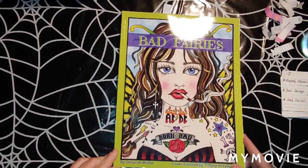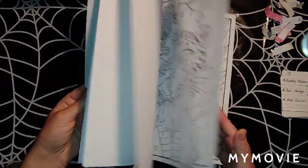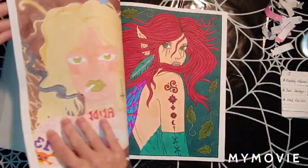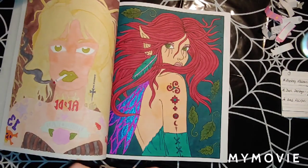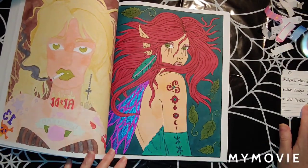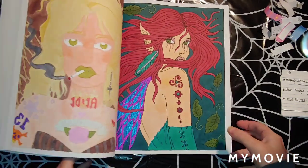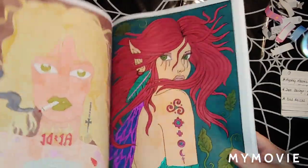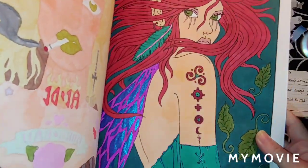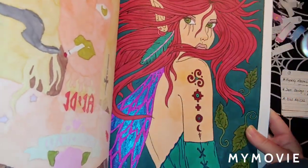Alright, next we have Bad Fairies by Deborah Muller. Did this one right here. And I used Arteza Everblend markers, Sparkle Pop, and Solar Pop on this. And let me hold it up so you can see her wings sparkle. Because when you take a picture of this, you can't get the effect, but you guys can see it better on the video.